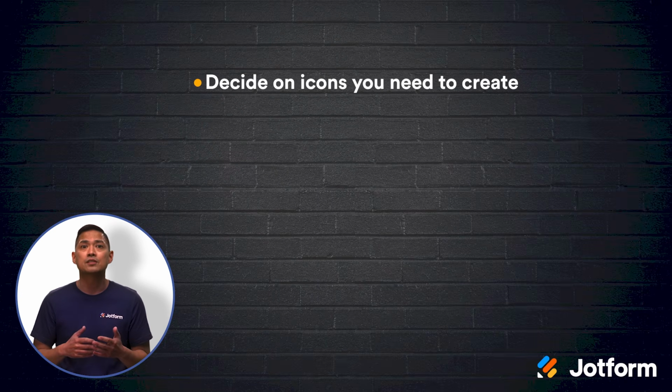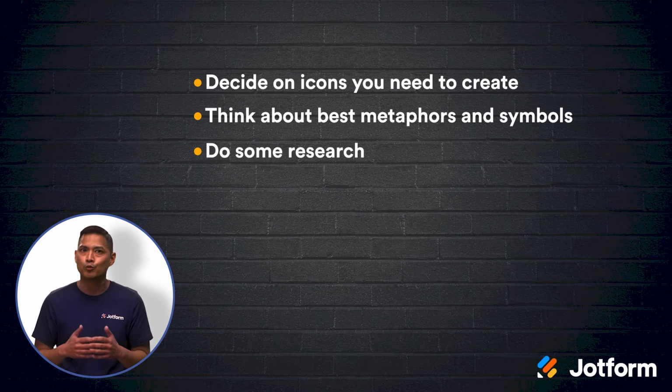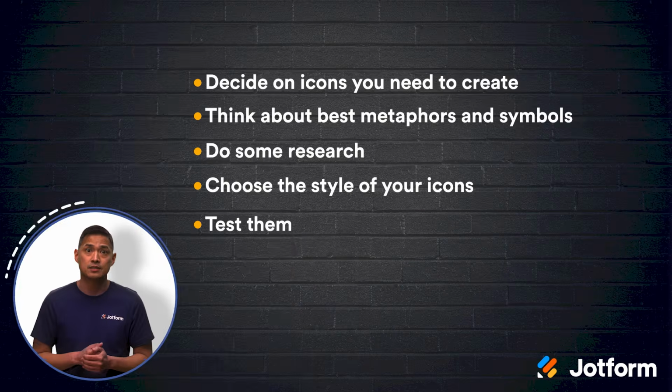First, understand the set of icons you need to create. Then, think of the best metaphors and brainstorm about symbols that can portray them. Perhaps someone is already using a better version of the icon you came up with, so it's important to do your research and see what's already out there. Next, choose the style of your icons and put them to the test.